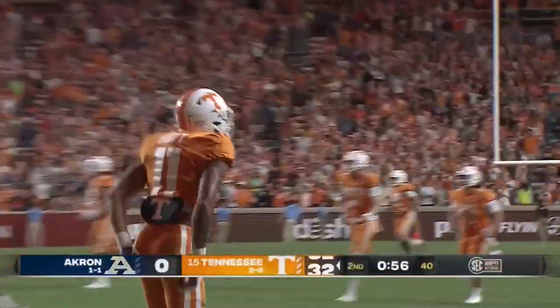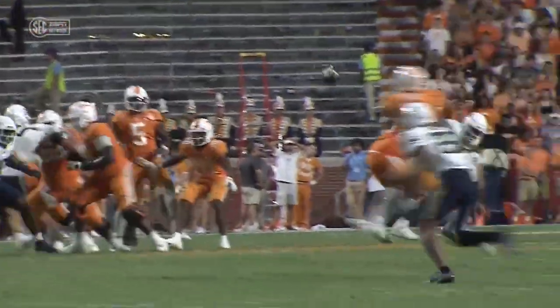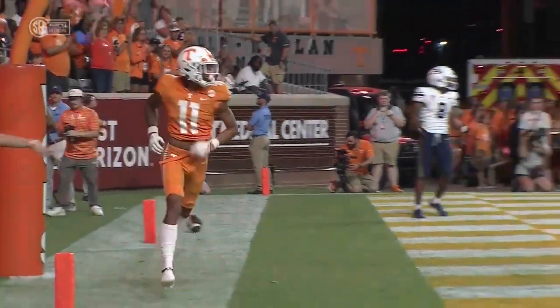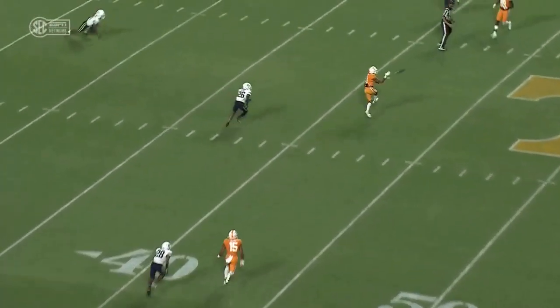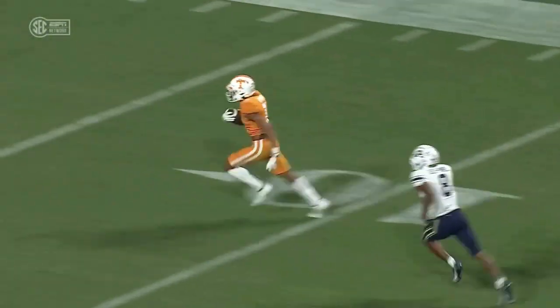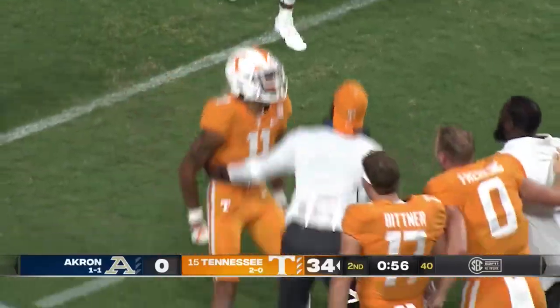Ton of space on the inside. Confidence building. And Hendon knew exactly where he was going. A huge void in the inside of that defense. And then my man's looking like a track star out there. You want to talk about a confident group now. Look at that. Pushes that nickel, gets vertical.